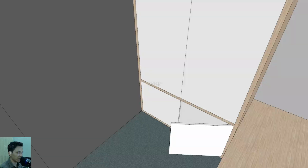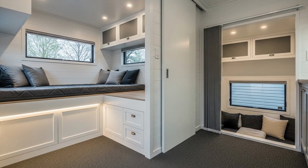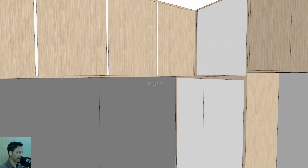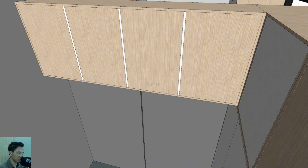With its clever use of sliding partition, integrated cabinets, and a flexible under-loft bed area, this tiny cabin reflects the Japanese philosophy of maximizing purpose within minimal space, offering comfort, clarity, and a refined approach to small living.